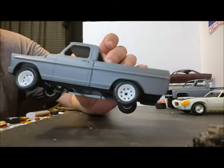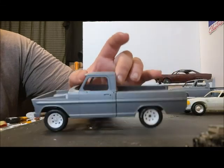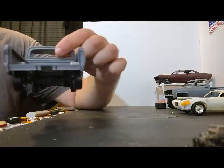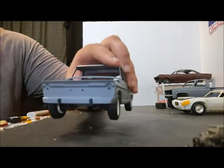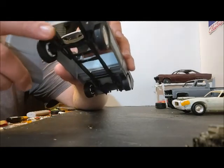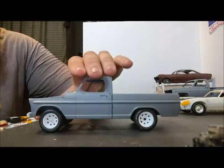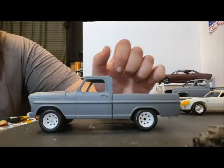But yeah, it mocks up pretty well, as you can see. It's not a solid piece. The cab and the bed are separate. It snaps together really good when mocking it up. So there's these little locks up here on the front where the frame mounts. See these little pieces right here? They just lock in place, and then the same goes for the bed. So everything's pretty much at a good standpoint for now.